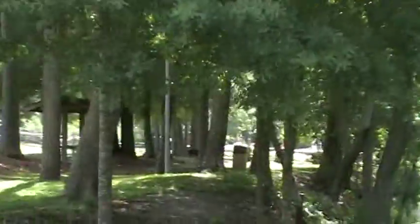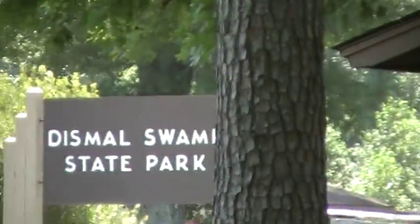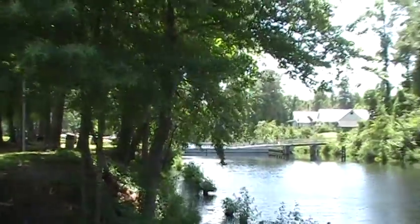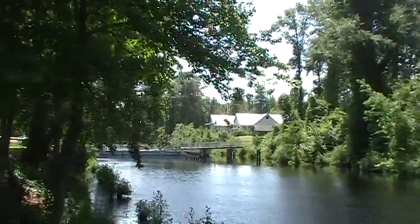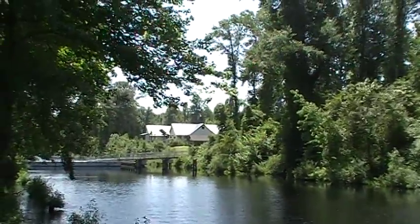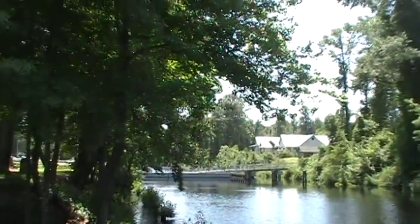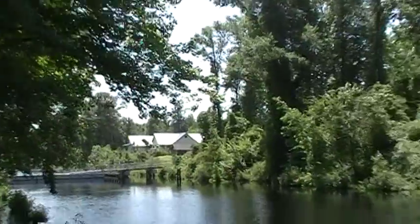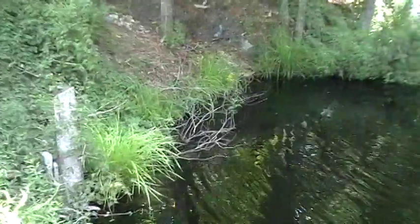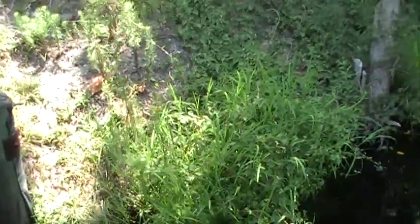The brand new Dismal Swamp State Park is also at this rest area. And this park has only been open for 1 year and 3 months. It's brand new. They don't have camping here yet. They're hoping to get it put in by next year, the year after at the very latest. But for now, it's just trails and biking and things like that, picnicking and whatnot. So I have some information about that I just picked up in the visitor center. I don't see anything interesting down there.